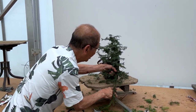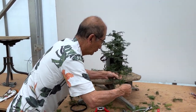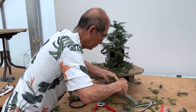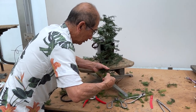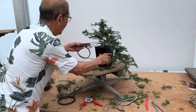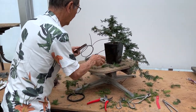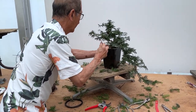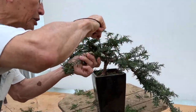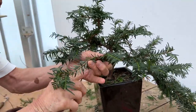English yew is a very lovely species to work on, and if you can get hold of some really thick specimens, you can do carving and all sorts of things to it. So while the tree is growing, you can manipulate the wire to give it more shape.